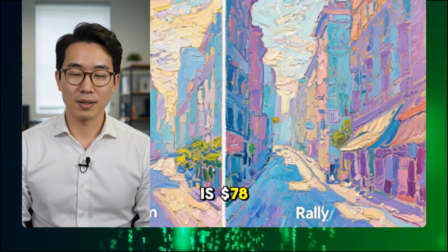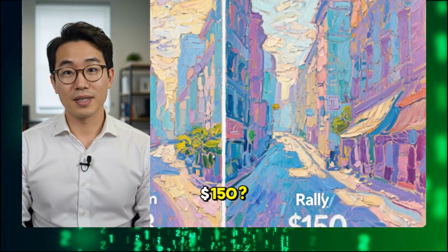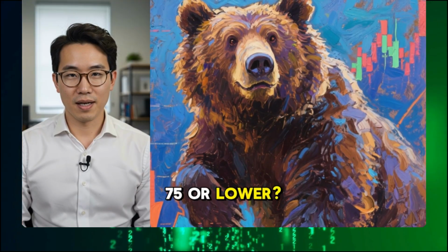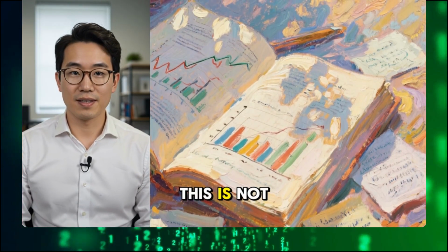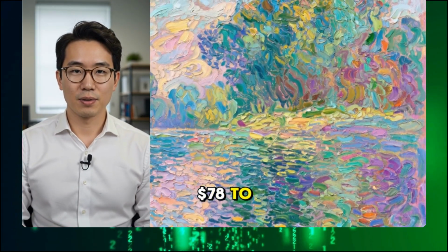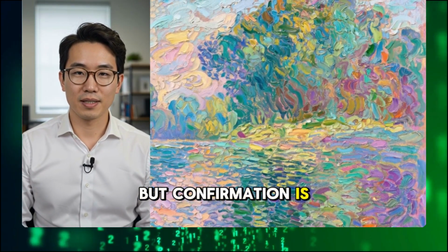Is $78 the bottom and $82 the start of the rally to $150? Or is this a bear market bounce that will fail at $85 before another leg down to $75 or lower? The next 72 hours will give us the answer. Do your own analysis. This is not financial advice, but understand that we're at a critical decision point. The bounce from $78 to $82 is real. The reversal pattern is legitimate, but confirmation is needed.